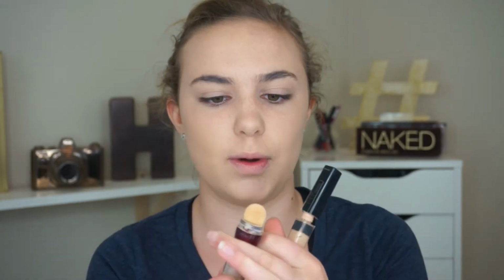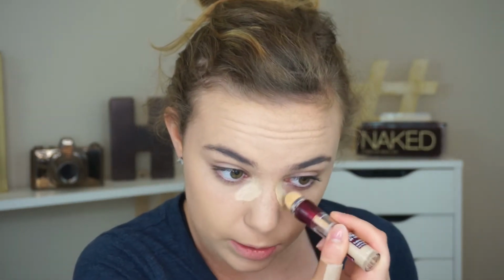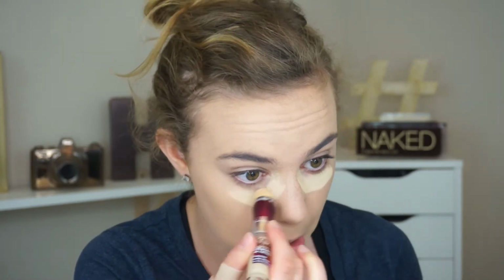Okay, so for concealer, I have really been reaching for the Maybelline Fit Me Concealer. I don't know why, but I just have, so that's what I'm going to use. Actually, first off, I'm going to take the Maybelline Age Rewind because I've been liking this too, and just put this in the inner corner here just to brighten a little bit. And then I'll just take a little bit of the Fit Me just to add a little bit more coverage, but not a lot. And then a little on my nose, chin.